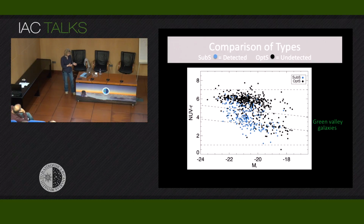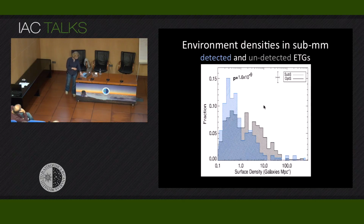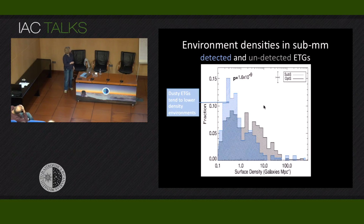The mass range of the two samples is not that different. We looked at environment density for the two samples and found that the detected ones tend to be in lower density environments compared with the non-detected ones. So the blue histogram shown there is for the sub-mm sample, and you can see that they're in lower density environments. However, the GAMA survey, because it only covers certain regions of the sky, and we're looking in the nearby universe, doesn't have so much influence from clusters of galaxies. It's mostly sampling the field and groups of galaxies. So the overall extent of this horizontal axis doesn't get to the densest regions of the universe. There is a spread, but it doesn't go very dense.